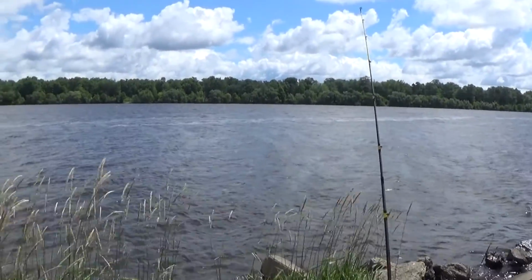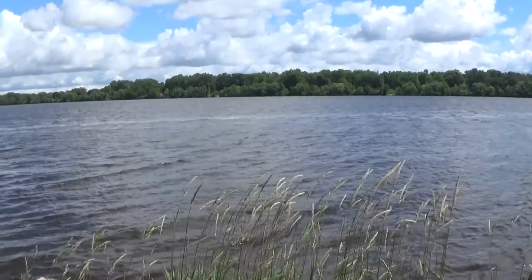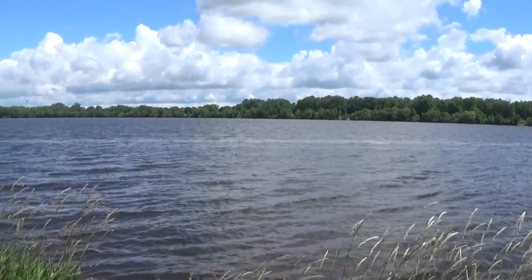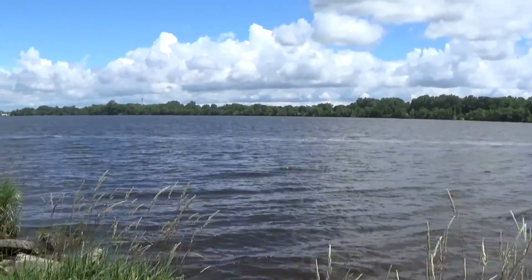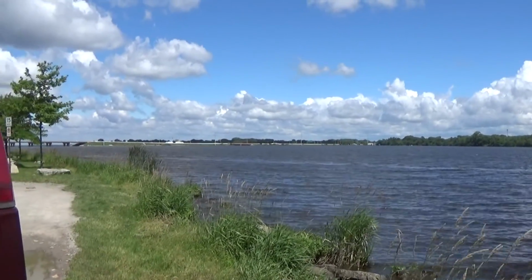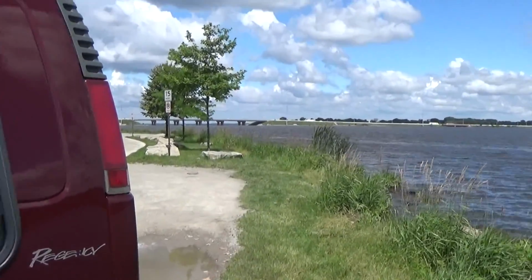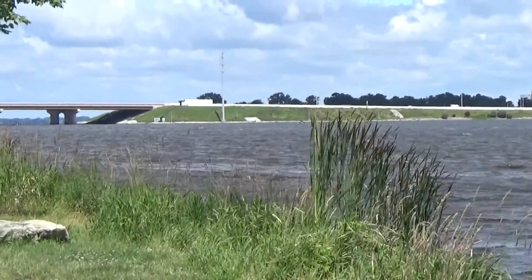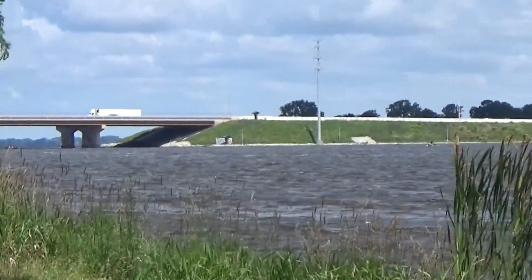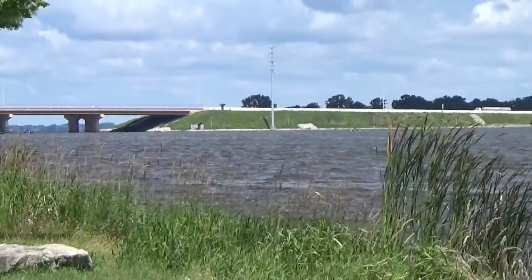Out at the little Fox River in Oshkosh. Just east of the 41 bridge. I don't know if you can see that out there. Sorry about the wind.